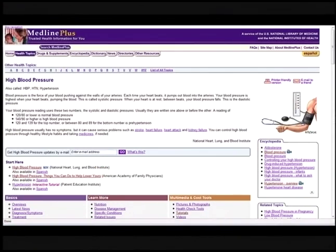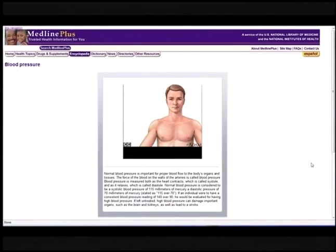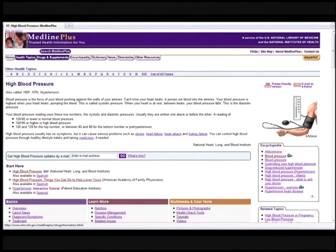Great, let's look at a tutorial. Okay, well, we'll just click on the tutorials. And here we are, a tutorial on high blood pressure. That's great. It was so easy to use, and it's free. How about we try looking up information on some medicine?